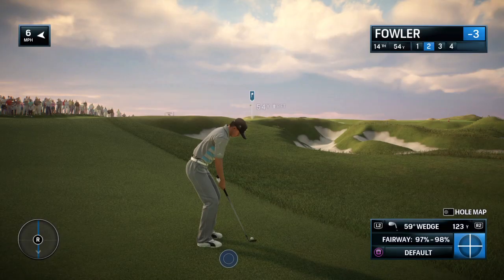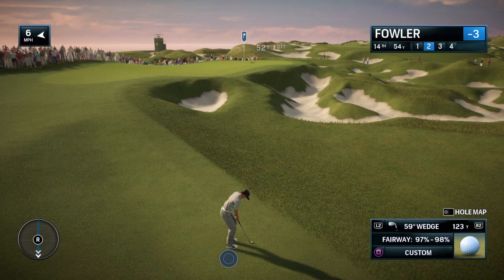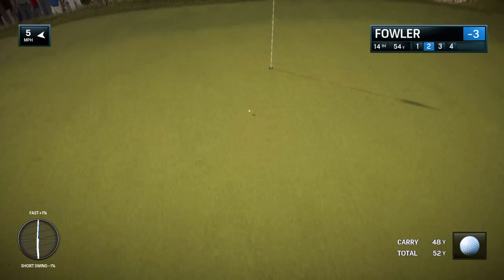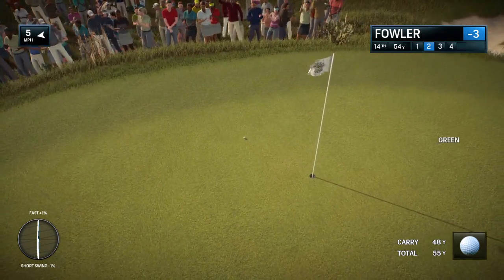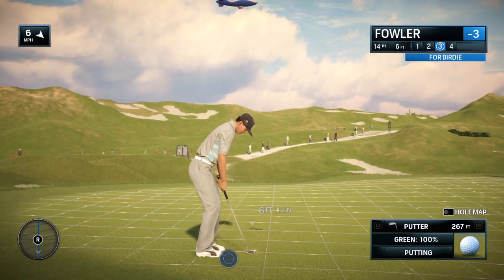Second shot now for Ricky Fowler. Midway through this back nine, could use this birdie here at the 14th. You know what's better than two birdies in a row? What's that? Three. That's what he's going for.